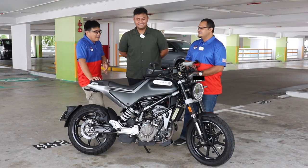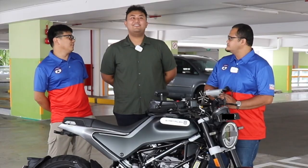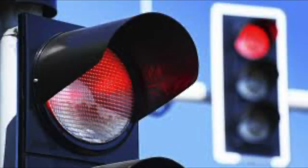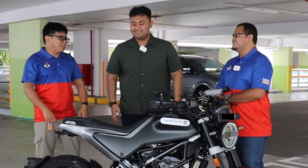So, what's the best memory in your 4 months of owning Savannah here? Oof, best memory. Okay, I know. This one, you just reminded me of it. So, it was at the traffic light, in the peak hours. As usual, at a traffic light, all the motors would squeeze through and go to the front, all in one row, on standby for the green.